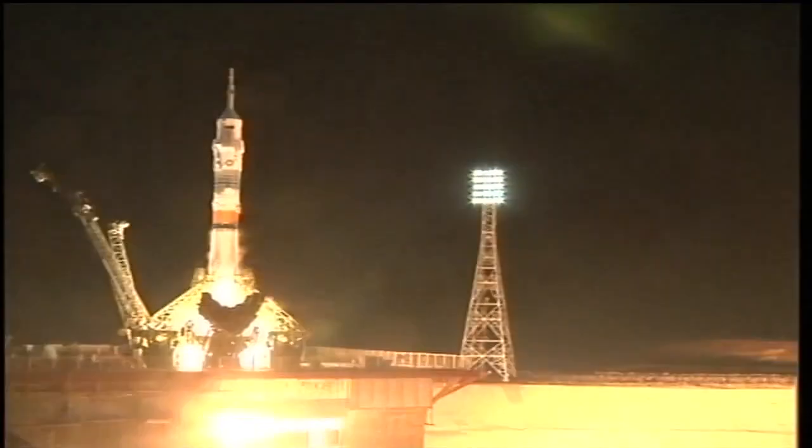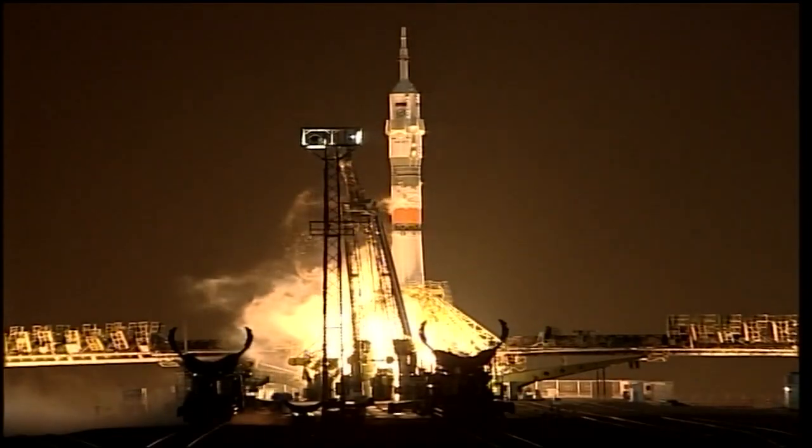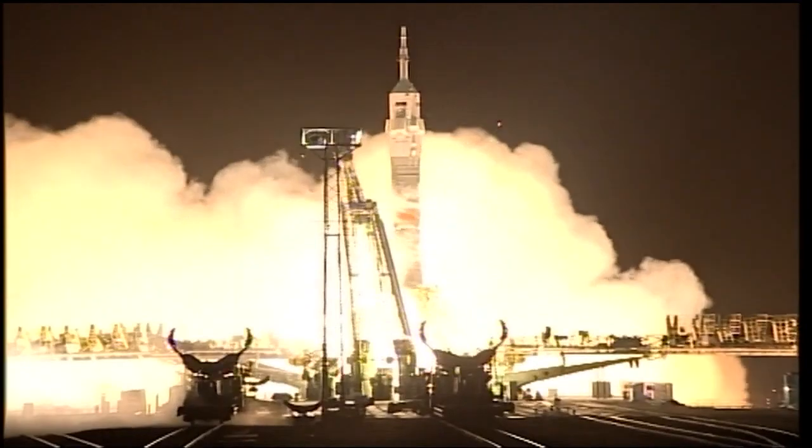Auto sequence initiated. Launch command issued for ignition. Second arm retracting, launch command issued. You can see the engines firing, ramping up. Engines at maximum thrust. The turbo pumps are at flight speed, standing by.